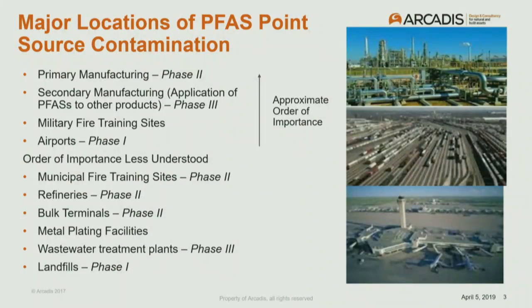So I always like to start with talking about where major locations of PFAS point source contamination may be. I think this is significant because we hear often that PFASs are in all kinds of products, and while that's true, there are still locations where we can expect elevated levels that will require some kind of management. And so primary manufacturing is certainly one of the biggest sources of PFAS point source contamination, and this would be locations where PFAS chemicals are actually manufactured.